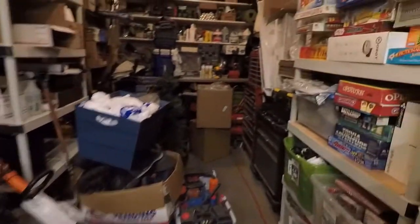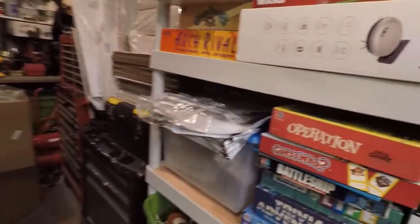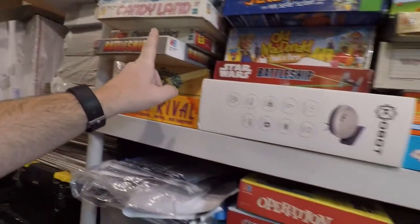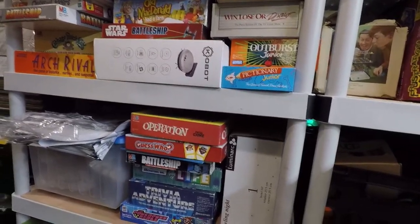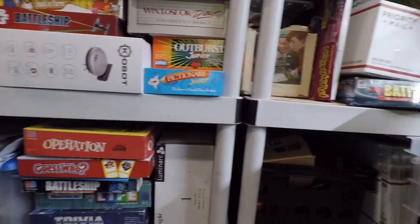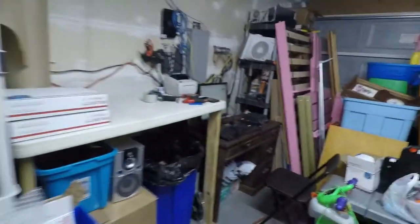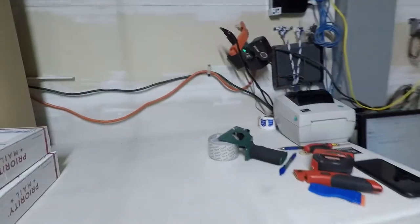Vintage Battleship 1984. That should be... there's this one and this one, so I gotta figure out which one it is. So let me go ahead and put the camera down for a second. I also have this one, which I don't think I have. I don't remember if I have that listed or not. So I got a couple battleships. Let's get this squared away. I don't want to ship the wrong one.